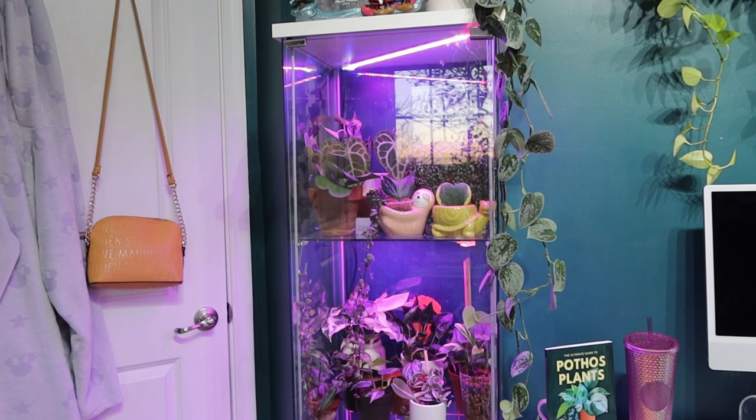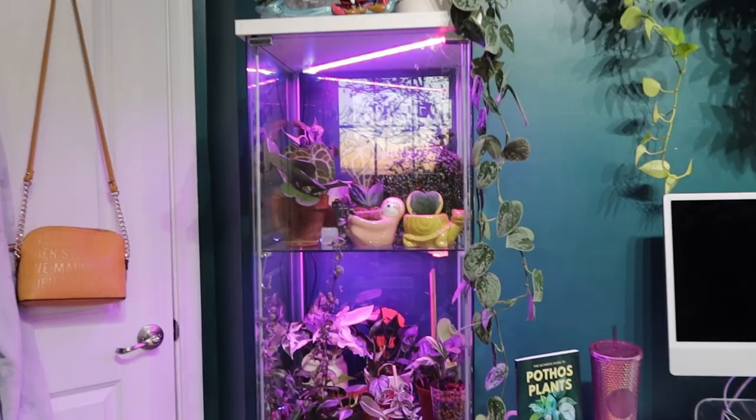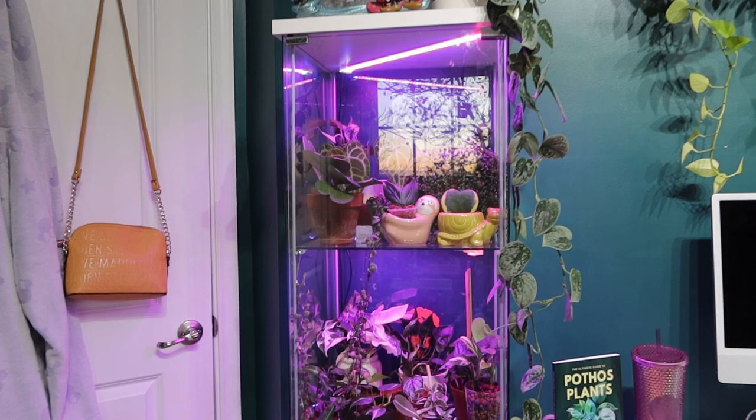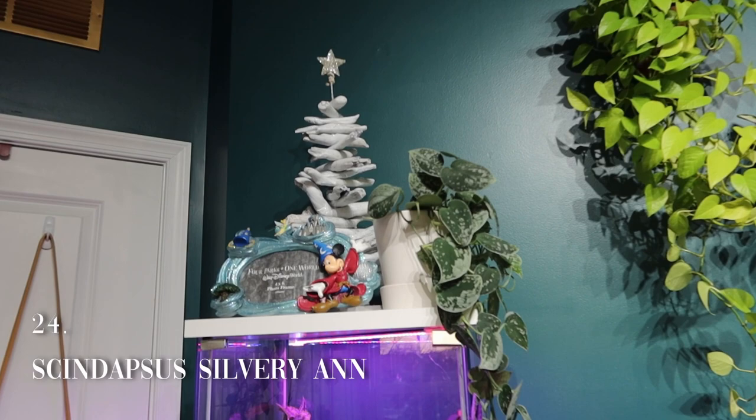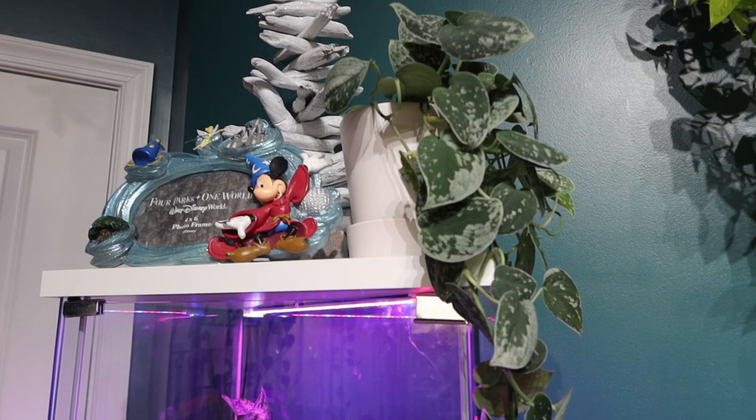I recently did a 1-year update, so I'm not going to be very detailed on it since I just did a tour of this IKEA greenhouse cabinet, but let me still do a quick tour of it since I did make changes since I filmed that video. But on top is my Scindapsus Silver Ann. This is my favorite now, taking over the spot of my Scindapsus argyraeus, which you will notice is nowhere near in this room. It is downstairs.